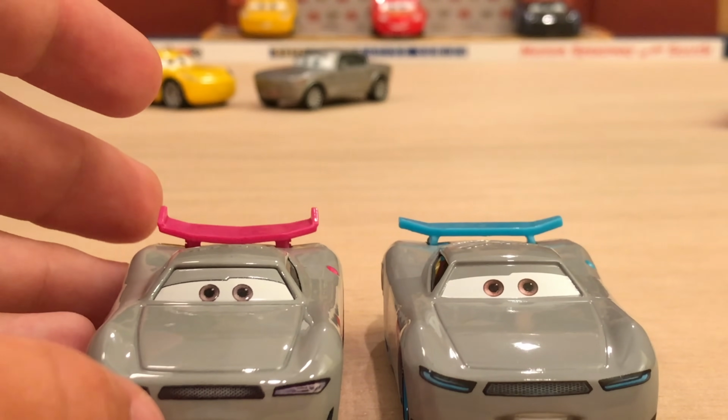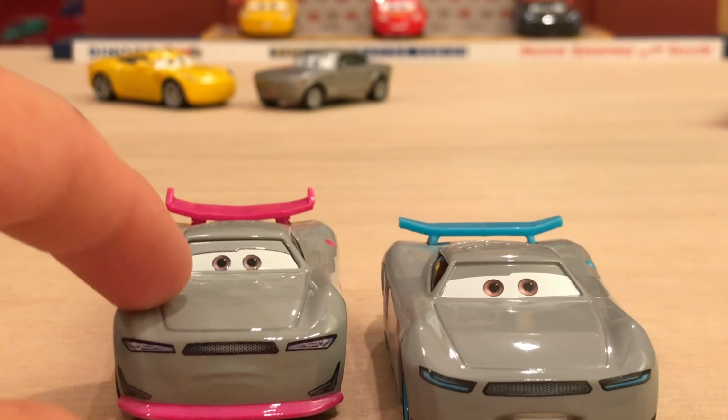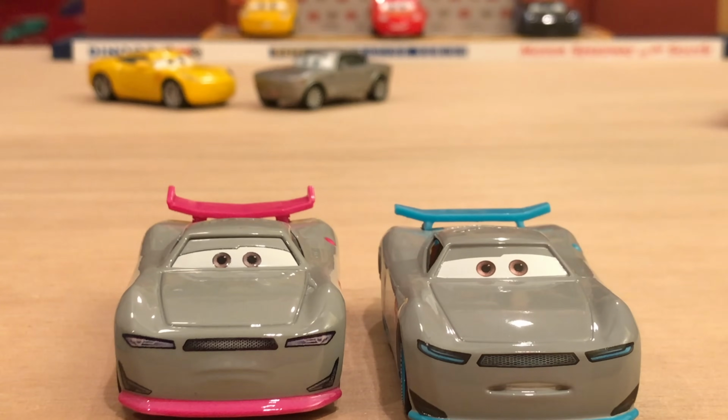Some other cars like McQueen, over the change from China to Thailand, I don't know if I exactly like it. Some look good, some don't. That's just my opinion. The models are completely different though, so I like that aspect about that.